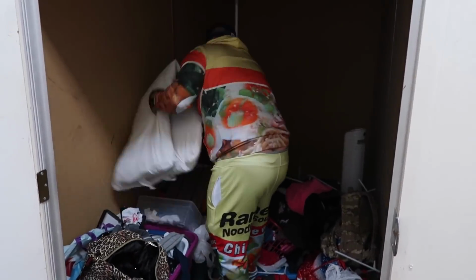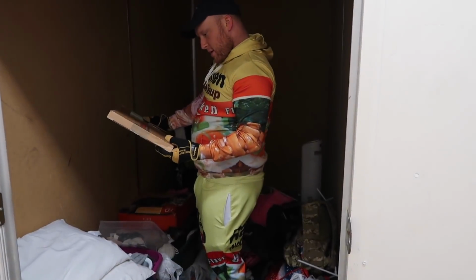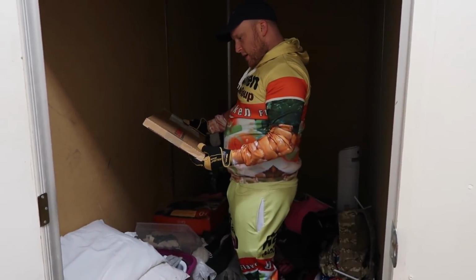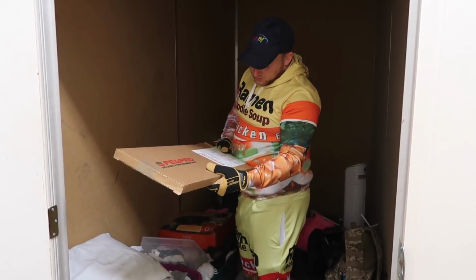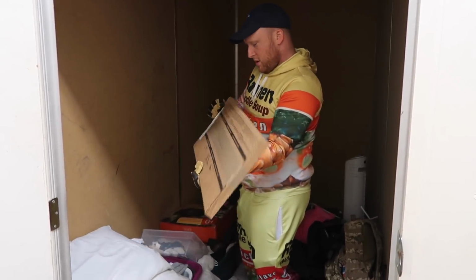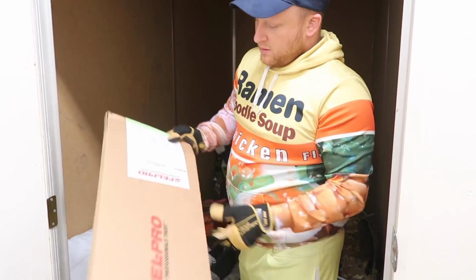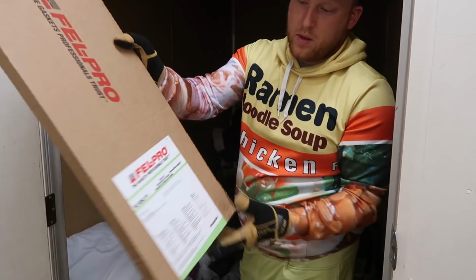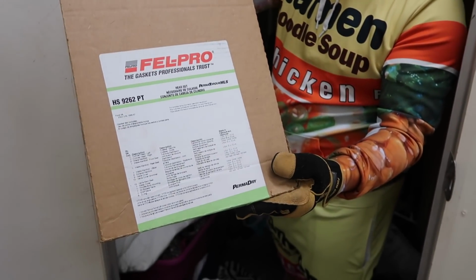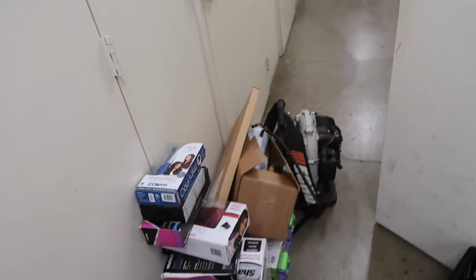Man, we got lubricants, brand new stuff. The Gaskets Professionals Trust. This is a car part. It's never been used. It's still in the packaging. So I don't sell a lot of car parts, but who knows? It could be worth some good money. So, you want to show them our little stack over here? We're creating.